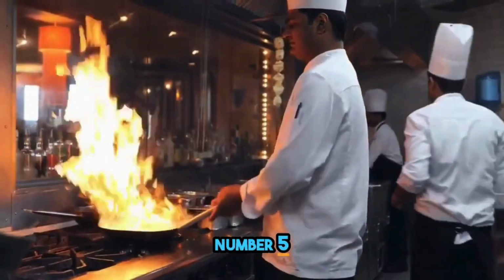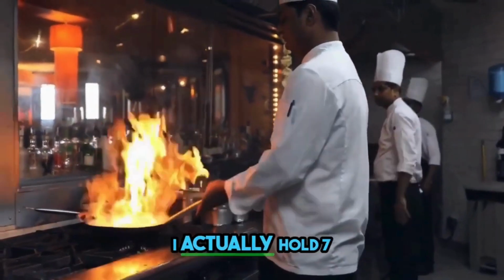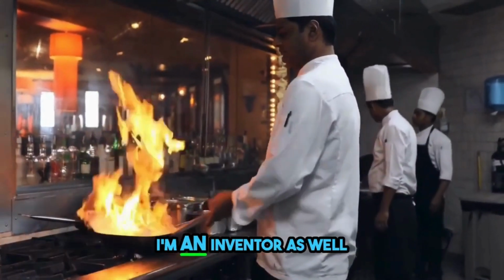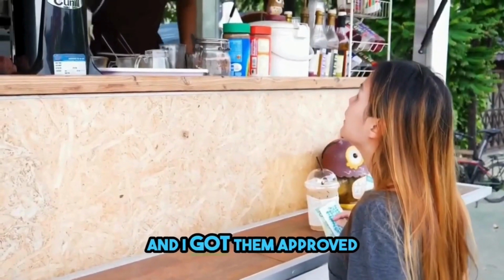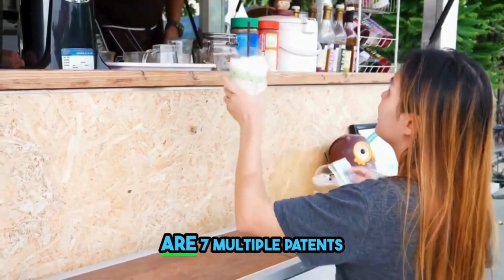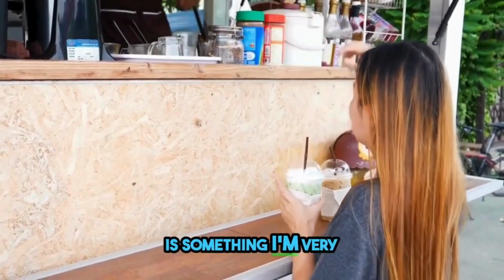Number 5, difficult to trademark. This one is a big one. I know for a fact, I actually hold 7 patents from the USPTO office. I'm an inventor as well. Some of the things I've done in the past, and when I was in college, I had some inventions and I got them approved. And yes, I do have them officially licensed, and they are 7 multiple patents that I have. So trademarking and patents is something I'm very familiar with.